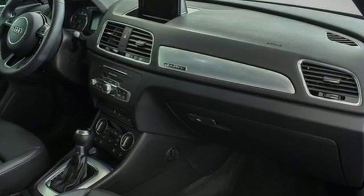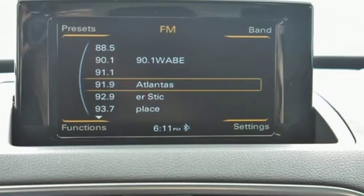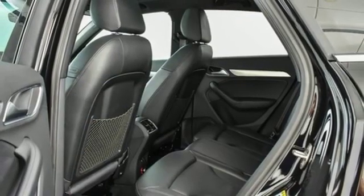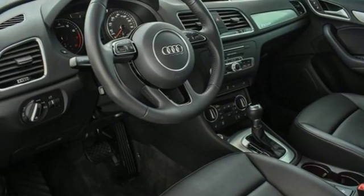Edmunds.com highlights its quiet and comfortable ride, upscale interior, and many luxury features come standard. When you drive an Audi, the design and the performance make sure you stand out in a crowd. You need to drive it to believe it. See it for yourself today.